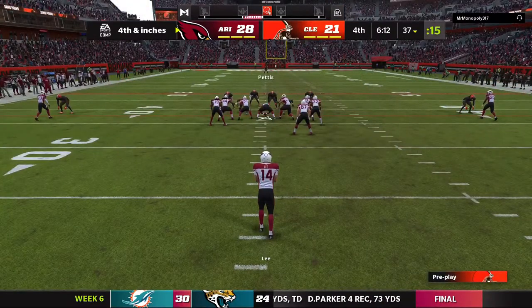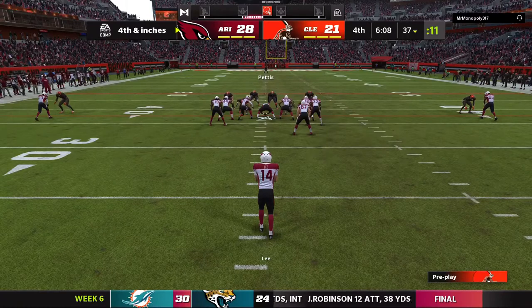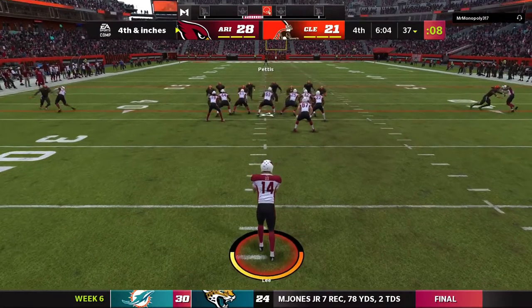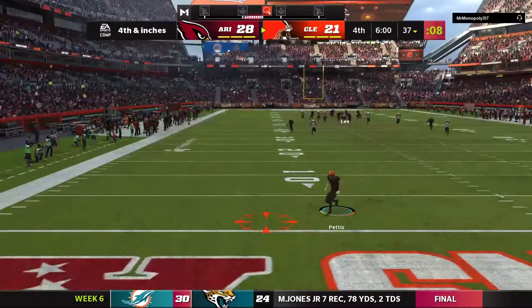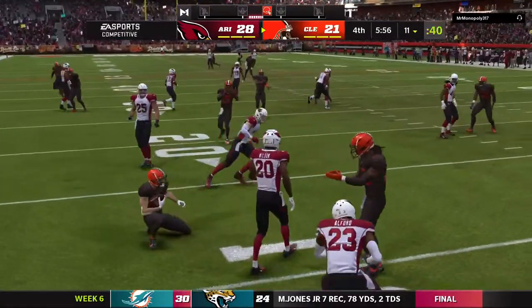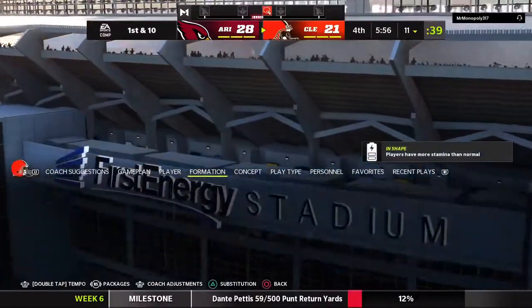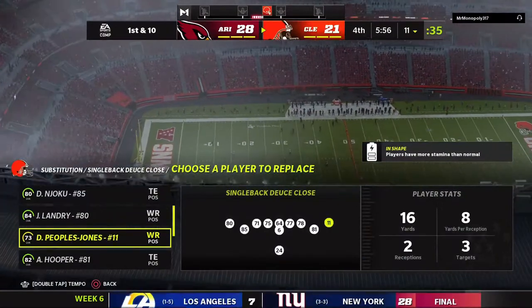Here's Andy Lee now, as he's on to punt for the first time this afternoon. He punted five times in the win last week as this one's away. And when it's said and done, it's a 58-yard punt. And the Browns will take over with a first and 10 deep in their own territory.